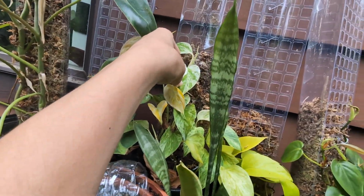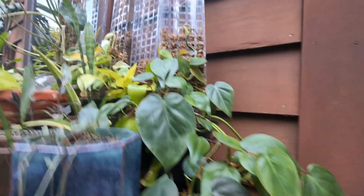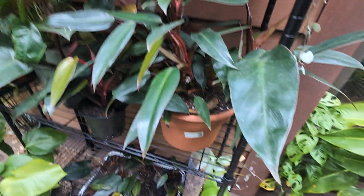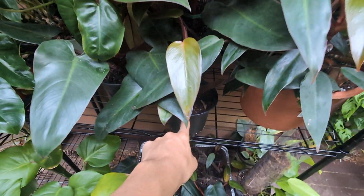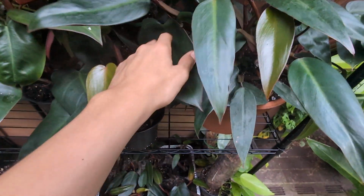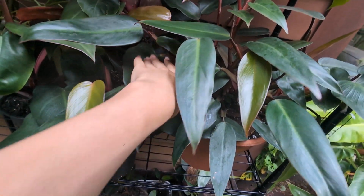This is, what is this? Pothos Marble Queen, Golden Pothos, and this one is Philodendron Hederaceum. This is one of the climbing crawling ones, just like the Cebu Blue. And then the longer String of Hearts brings us down to this shelf where we have the mother plant of Philodendron Ruby, two 6-inch Philodendron Rubies with nice big leaves, and one Philodendron Ruby on a pole, which has the largest leaves out of any of these, which I just noticed are kind of getting folded on this one.